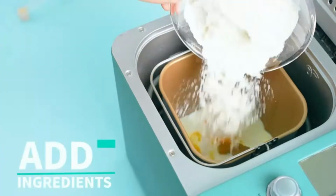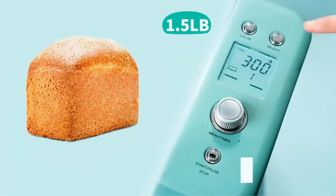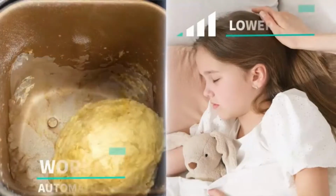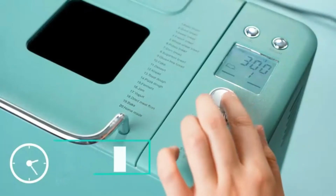Humanized design, automatically mixes, kneads ingredients by kneading paddle, digital LCD display for easier programming, 15H timer, crust, loaf size. Large viewing window offers you a full view of the process, AC motor for less noise.